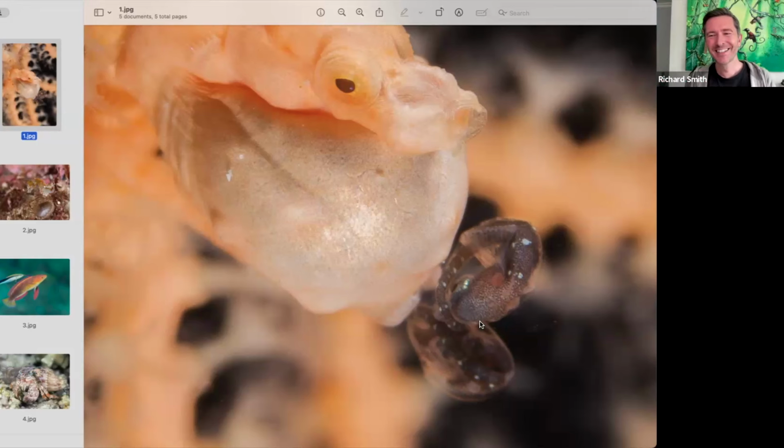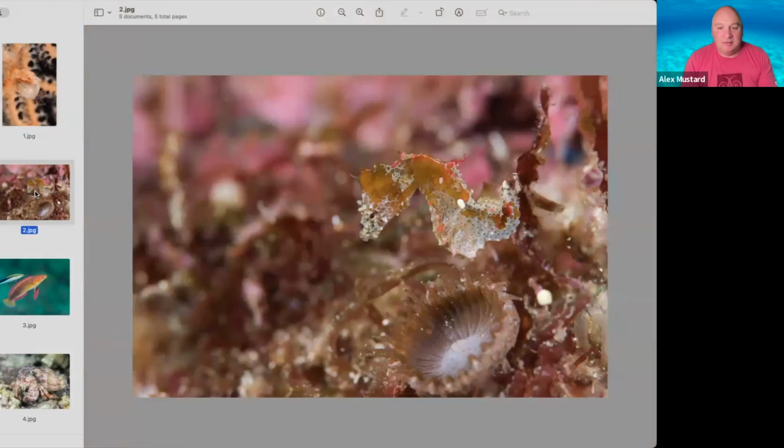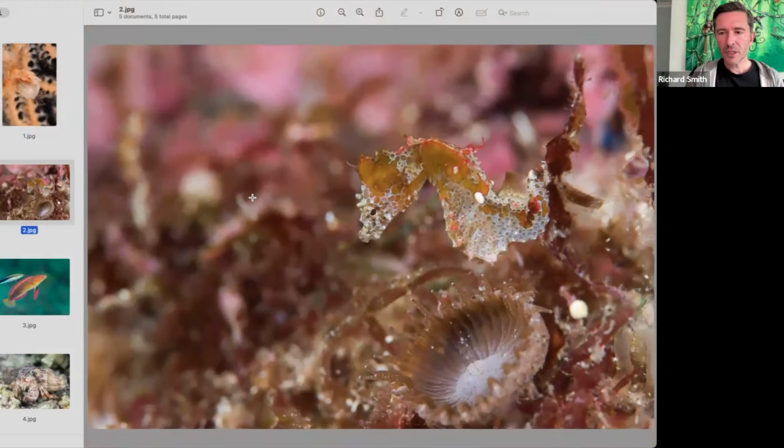Yeah, so I could maybe move on to the next image. Yeah, let's look at the next one. Is that showing? Yeah, it's looking great.